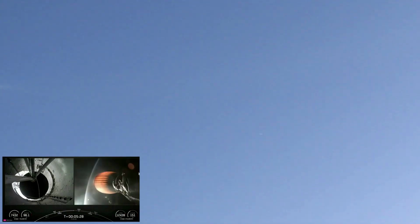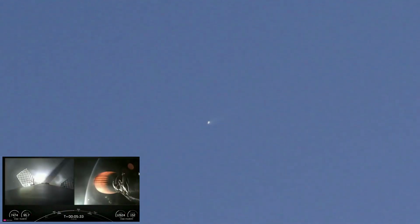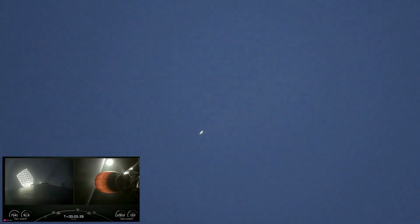Now coming up on 5.5 minutes into flight. So far, everything appears to be going smoothly for SpaceX this evening. We're about 30 seconds away from the start of the entry burn beginning in real time. The time you want to watch, though, is at the bottom of the screen coming from the SpaceX feed. Great shot of the shadow there on the Falcon 9 first stage, just seeing the sun peer through the grid fins.